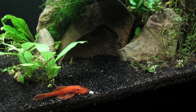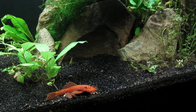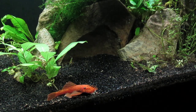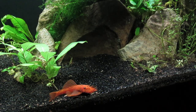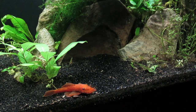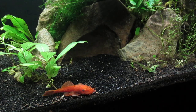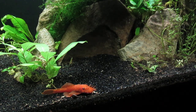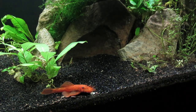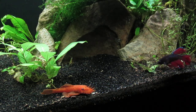It's nice to have a single super red Ancistrus in this tank with one Betta splendens. I usually only feed the Ancistrus every other day because I want to encourage it to eat the algae off the leaves of particularly the slow growing plants like Anubias and Java fern. The Ancistrus spends most of its time hidden behind the hardscape below the double sponge filter.